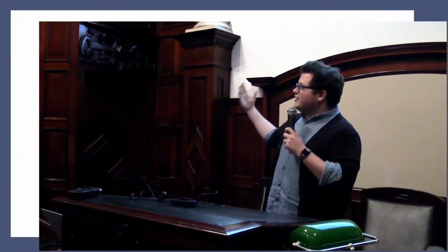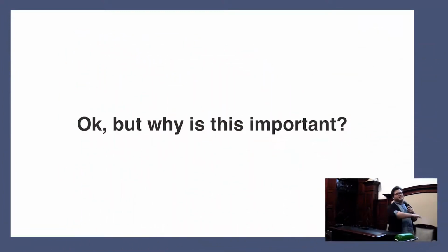But no, so we've heard about silos and the people across organisations. You shouldn't just stay in your team, you should work together, and that sounds nice. And you're probably sat there going, that sounds like a nice idea, but why is that important? Why is that a good idea? I understand how to do it, but why is that nice?